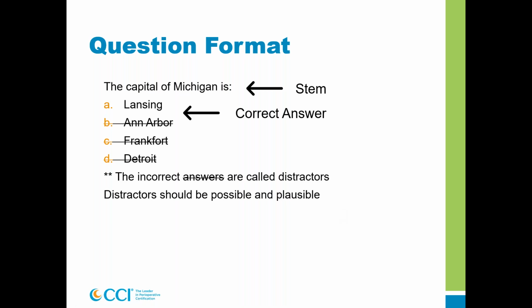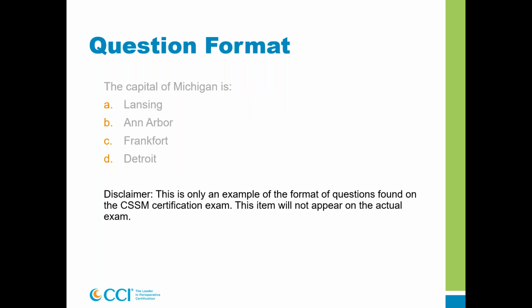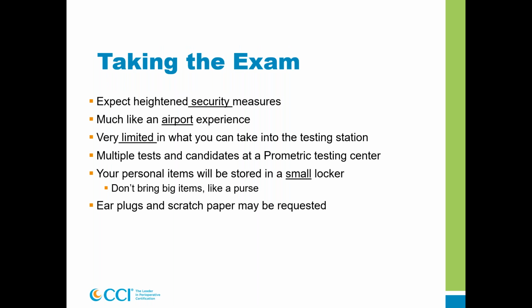So Lansing is the capital of Michigan. So you can see the question part is called the stem, then the correct answer, and then the other ones are called distractors because they're plausible, but they are not correct. Obviously, this is not an example of an exam question that would be on the exam.